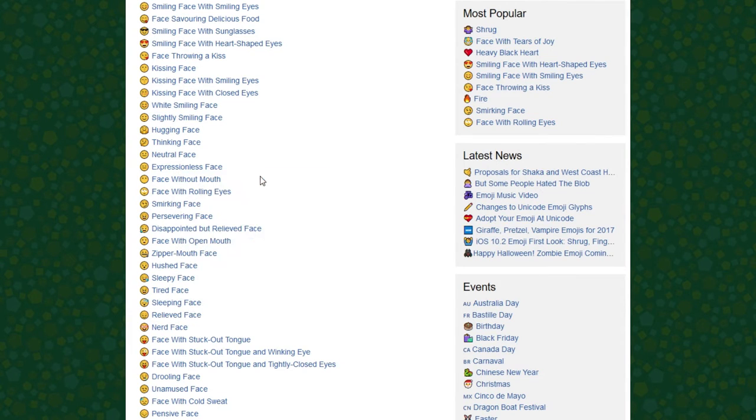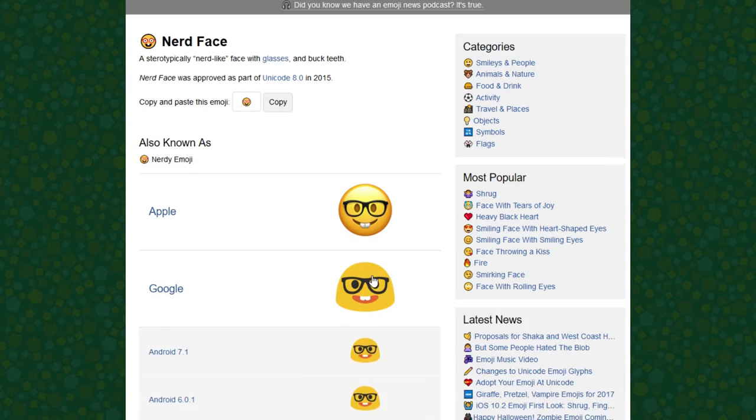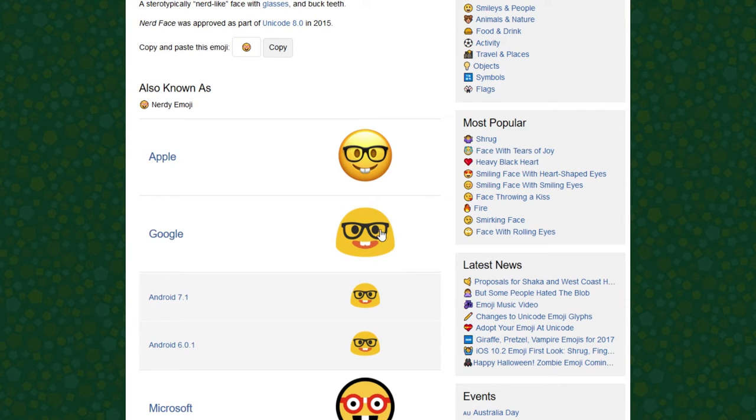Let's see nerd face. Because we just did cool, let's see who can represent nerd. Glasses and the buck teeth are pretty nerd, not gonna lie. But I think the glasses are a little too cool. I think those aren't nerdy enough glasses. You can make nerdier glasses. Google's looks pretty nerdy. I think the glasses, again, are a little too sunglassy, a little too cool for me. I'd go out with that guy.